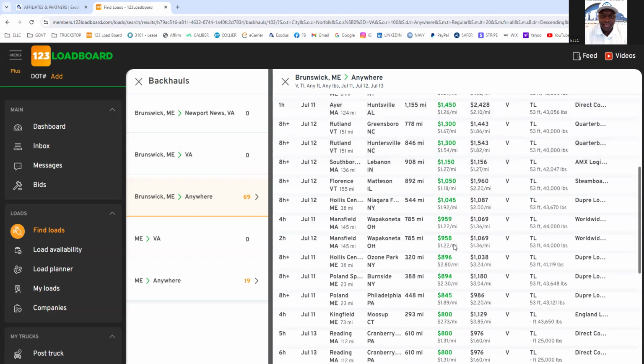So let's scroll down. Here's one that's 280. So it'll get me to another area where I can possibly find some freight. So either Hollis Center, Maine, which is 38 miles from Brunswick, or Poland Springs, Maine, which is 23 miles from Brunswick, both going to somewhere in New York. They're paying a little under $900, but that's $2.80 or $2.30 a mile. It'll get me to New York, which I can probably find something coming out of there again. So at least I'm still running and I'm making money, right?